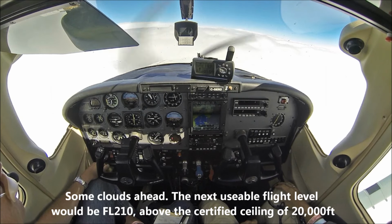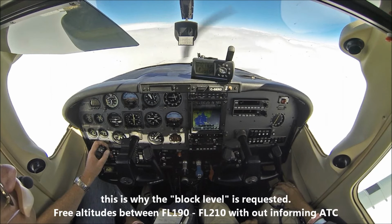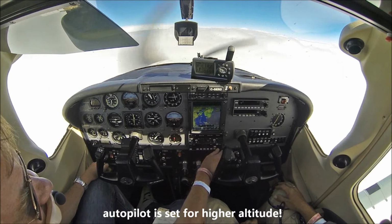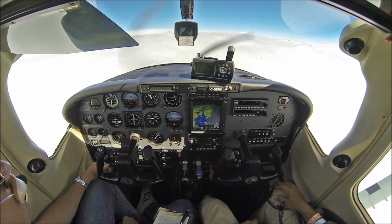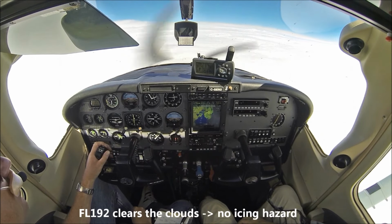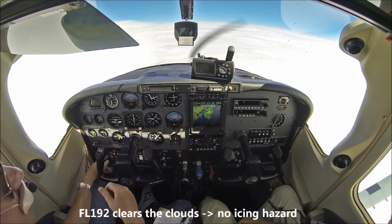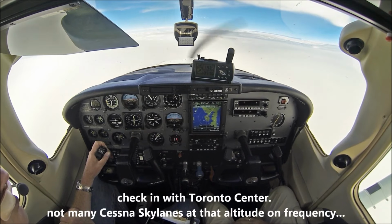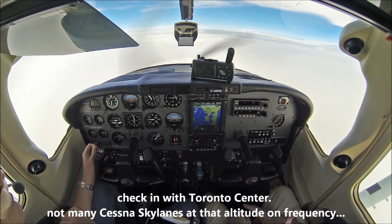Echo Romeo Delta, maintain flight level 190 to flight level 210. 190 to flight level 210, thank you, Echo Romeo Delta. Skylane Charlie Golf Echo Romeo Delta, flight level 192. Center, Skylane Charlie Golf Echo Romeo Delta, flight level 190.